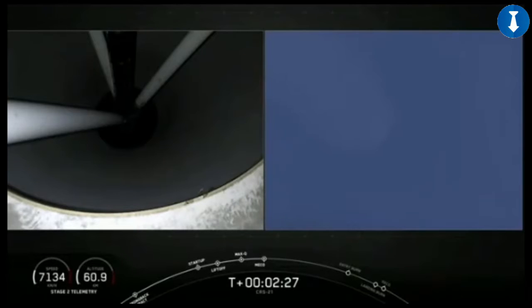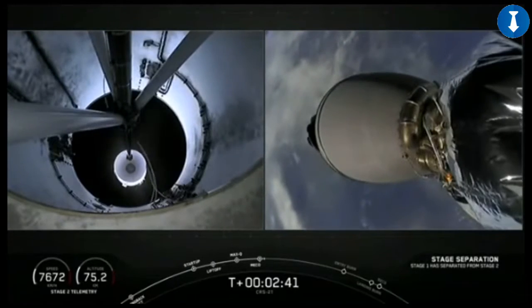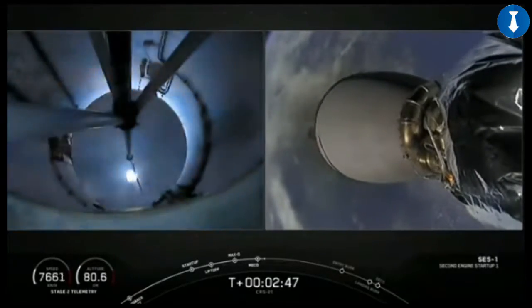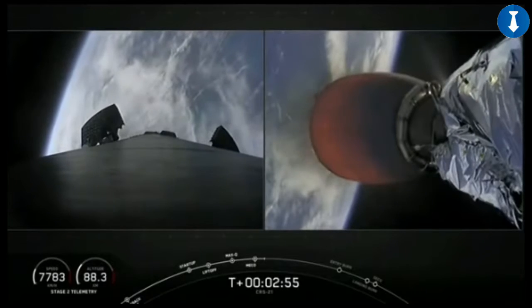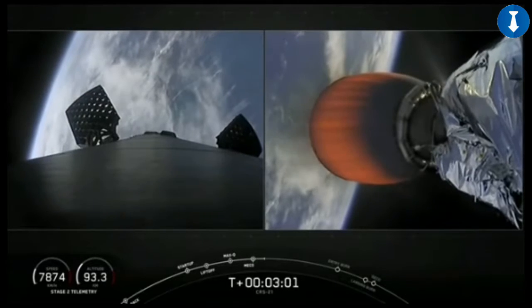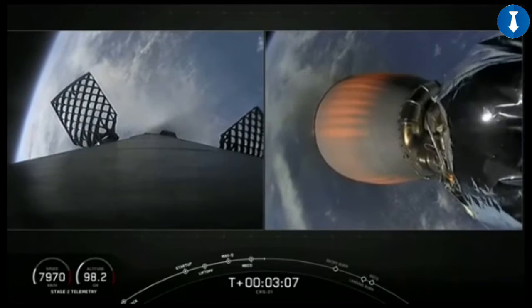You just saw on screen successful main engine cutoff, stage separation, and ignition of our second stage. So on screen right now, you have 2 different views. On the right-hand side is a view of our second stage Merlin vacuum engine. On top of that second stage is our Dragon vehicle. And on the left-hand side is a view from the top of our first stage looking downward. The first stage will continue its descent back towards Earth and attempt landing on our drone ship, of course, in a few minutes, while the second stage continues to take our Dragon vehicle to low Earth orbit.